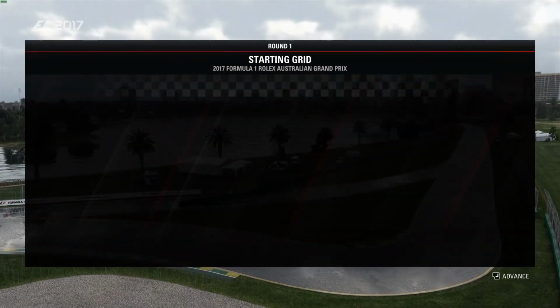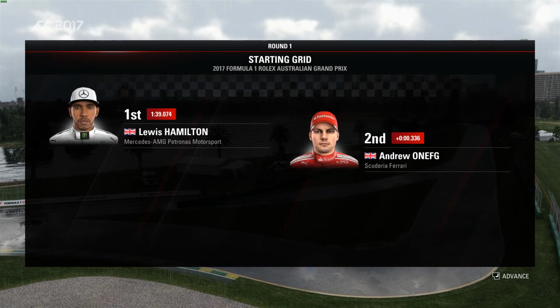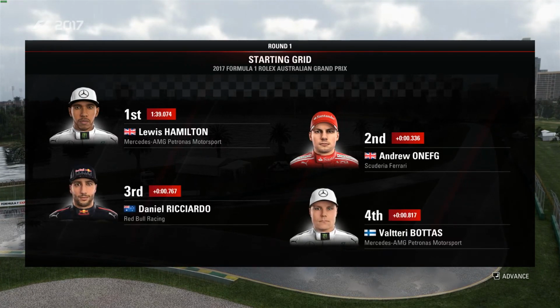We are continuing the career mode and we are at round 1, the Australian Grand Prix. And the conditions are wet. But we did qualifying that was also wet. We managed to get second on the grid. Ahead of us we have got Hamilton in pole and behind us we've got Ricciardo.